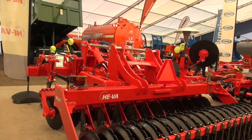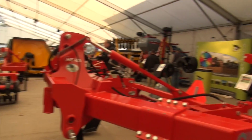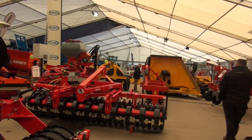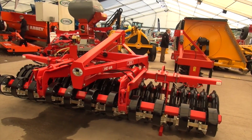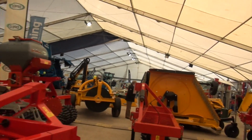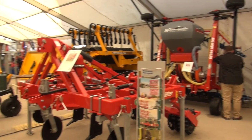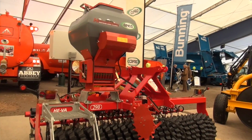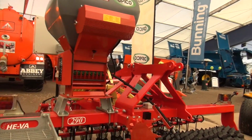Here we are on a different stand here, Eva. Some heavy looking tackle, a lot of pulling. Rollers at the back there. Machine for rolling sort of thing. Very similar in. It's some good stuff here, that's for sure.